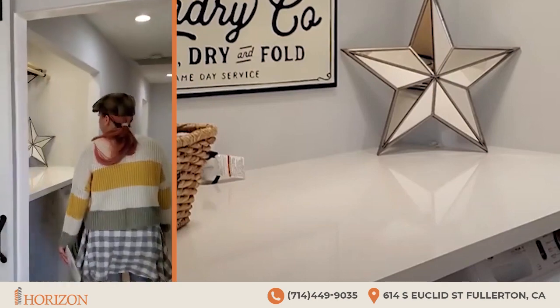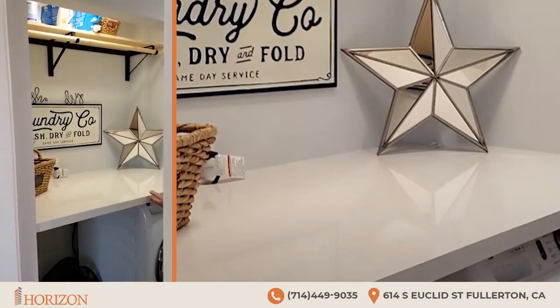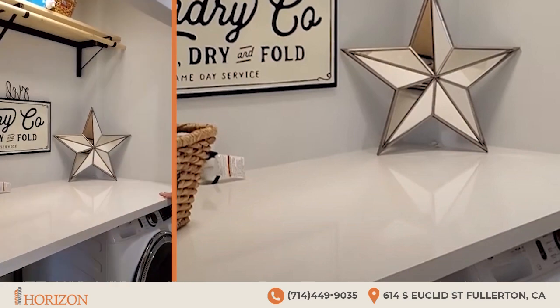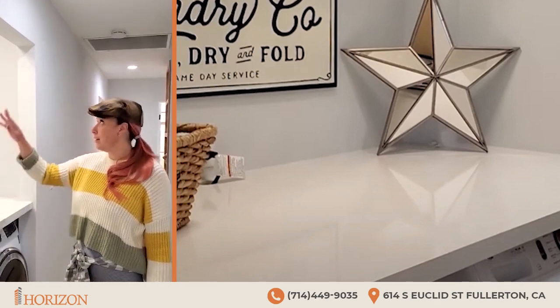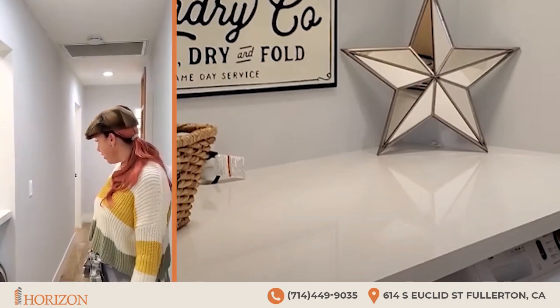So our laundry room used to be behind our kitchen wall. So we were brave and put it in our hallway, but we wanted something aesthetically beautiful. So we did add this nice quartz countertop, which is wonderful for folding. We added a rack up on top so we could hang and dry clothing.